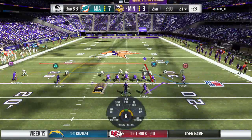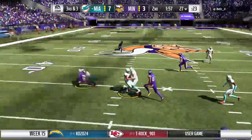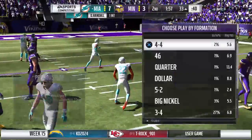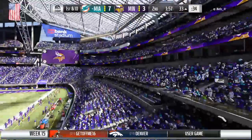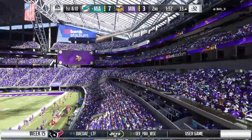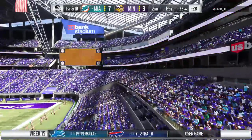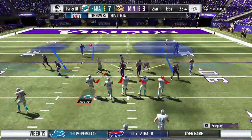Hey, we got 3. A shotgun snap for Watson. Now that'll be tipped and intercepted. Picked off by the former first-round pick, Demarius Randall. And they have the football and will set up shop at the 33-yard line. So they'll come up 1st and 10 now from the 33.